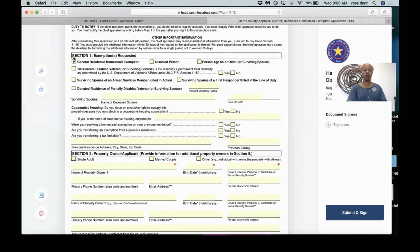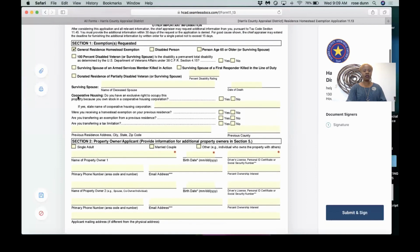But with the general, which is typical for everybody, when you calculate it, it's about like 20% of the tax. Don't quote me on it. This is just an estimate, but it is roughly around that. And so we're going to keep it as general, and then we'll go down. And you are not a surviving spouse, so you do not worry about those sections that are not applying to you.